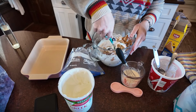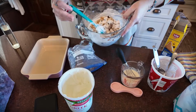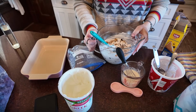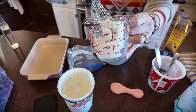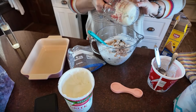Okay. Oh, this is looking good, guys. You guys see that? Oh, yummy, yummy. Do you ever get my favorite ice cream? One of my favorite ice creams when you go to like a fancy ice cream parlor is... and this is what the gelatin looks like now. So it's really thickened. Okay.